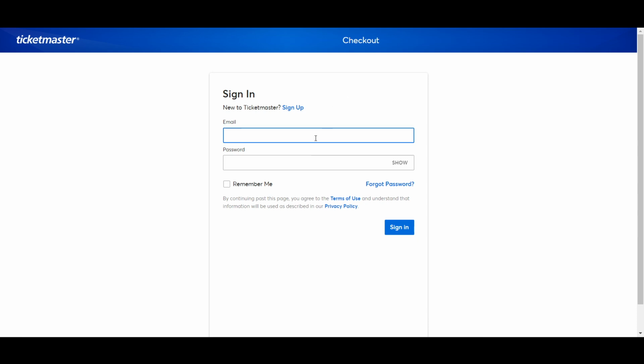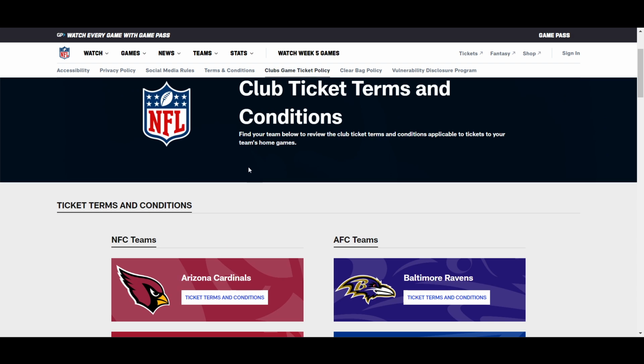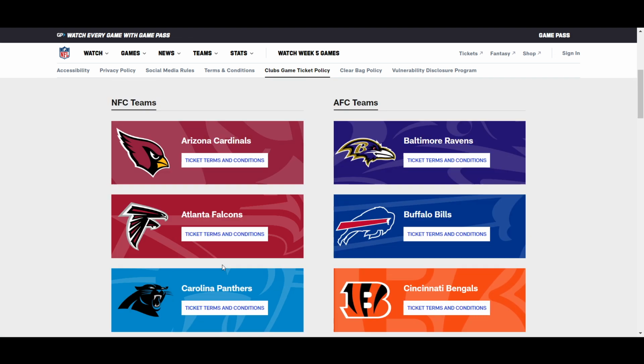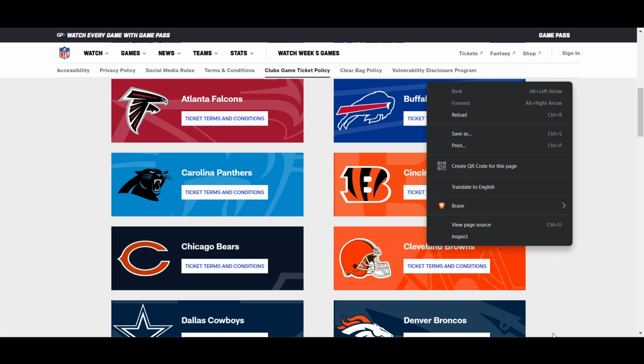If I pay for it, I have to make an account and I have to pay for it, and I can buy the tickets. This is NFL, the official website here. So let's say I will just go, and where is the Texas? I'm just trying to find the Texas. Okay, so let's go for the Denver here and let it load.